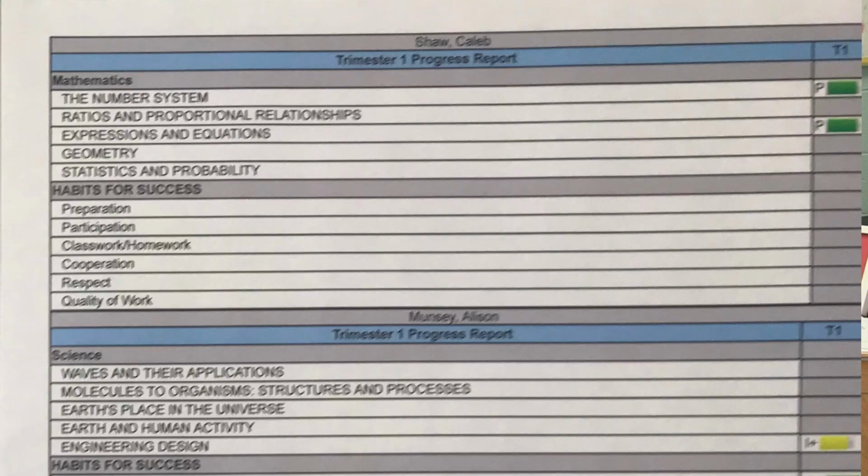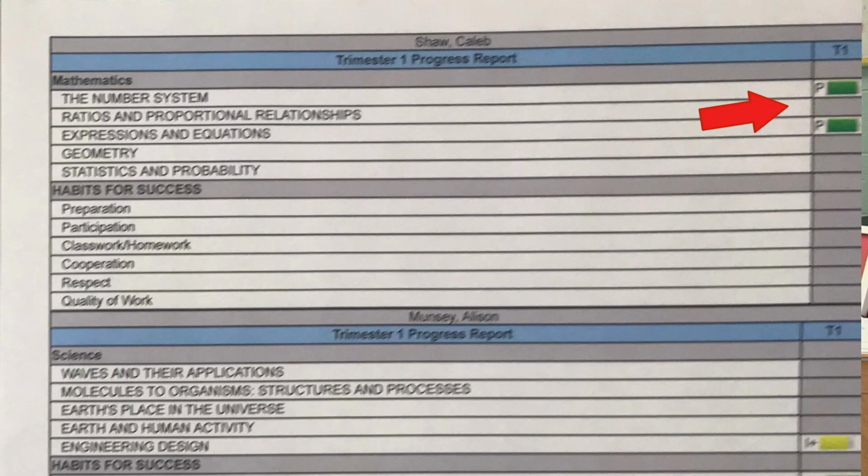in specific content. For example, when we talk about mathematics, mathematics covers 5 areas: the number system, ratios, proportions and relationships, expressions and equations, geometry, and statistics and probability. Now, we may not cover all 5 of those strands during one trimester, but by the end of the year, we're going to hit all 5 of those with several assessments. You can see that on the progress report. Depending on how many assessments are done in each one of those strand areas, you'll see a letter associated with that, an S, P, I, or N.